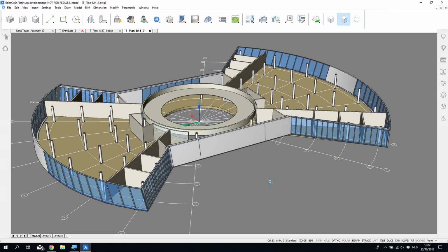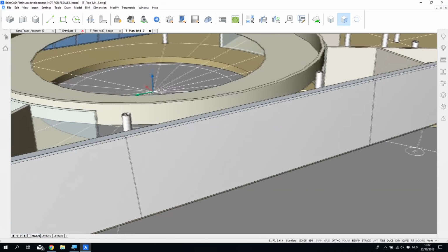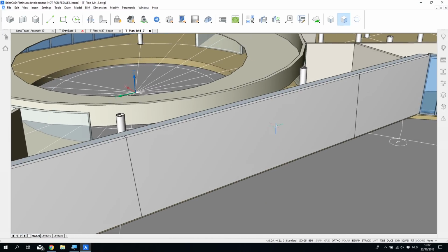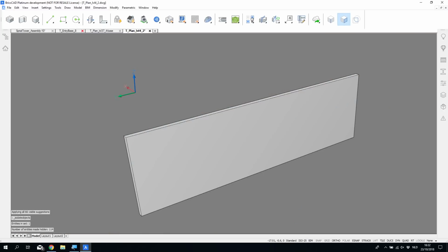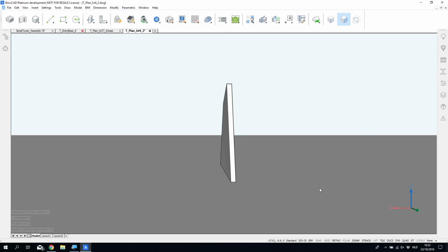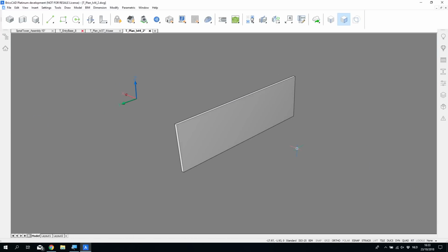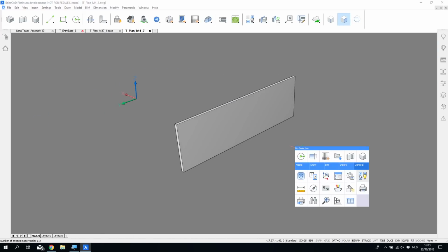Now, I see that we don't have one of the curtain walls laid out. So first, let's take a look at that wall, because we're dealing with the twisted tower that twists 1.5 degrees as the building goes up. So, as you might expect, this wall is twisted. So, how can we apply a curtain wall to this complex wall?